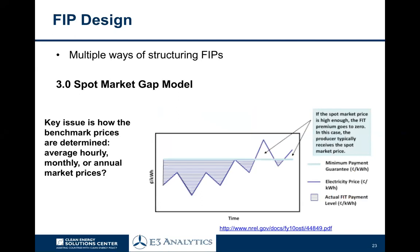The third approach is what's been called the spot market gap model, which basically allows the market price to do what the market price will do and covers the gap between that and the estimated required feed-in tariff price. Here in the light blue line, you can see the minimum payment guarantee, or the minimum feed-in tariff level, and the spot market revenues are insufficient, or most of the time below that. Therefore, a premium goes in to cover the difference between the spot market price and the required price in order for the project to be bankable.